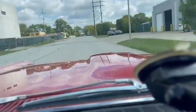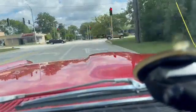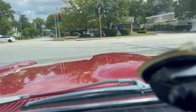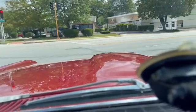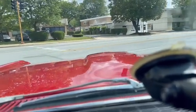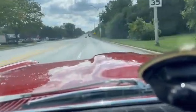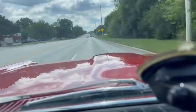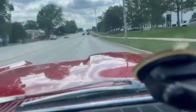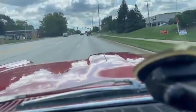Yeah, second gear scratch. There we go. Yeah! Nice. She shifts well. Oh, yeah. Nice. That was 75, folks. 75 miles an hour. This thing scoots.